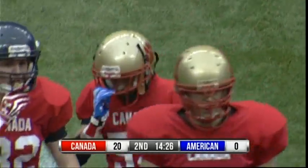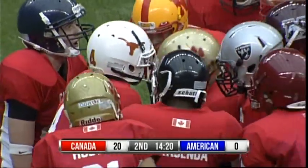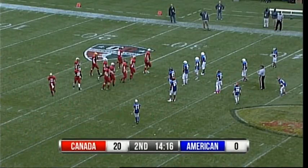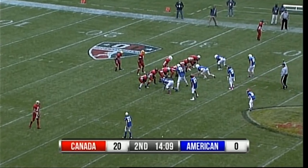Quarterback is number 4. That's Zachary Watson Parcels out of Burlington, Ontario, Canada. Got a little UT Longhorn action on the helmet right there. You know, he's got a great game. I don't know why he's got to mess it up by wearing that.